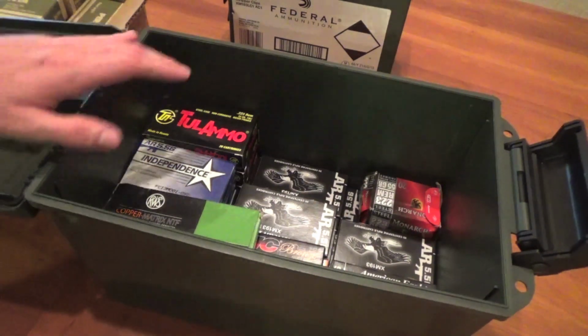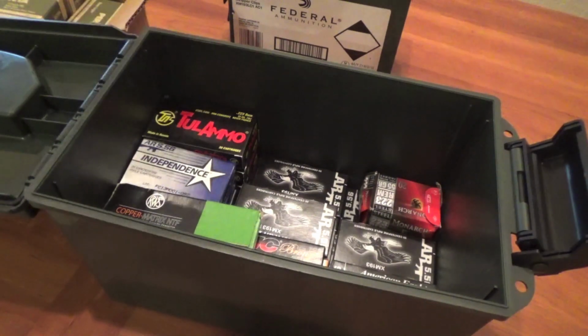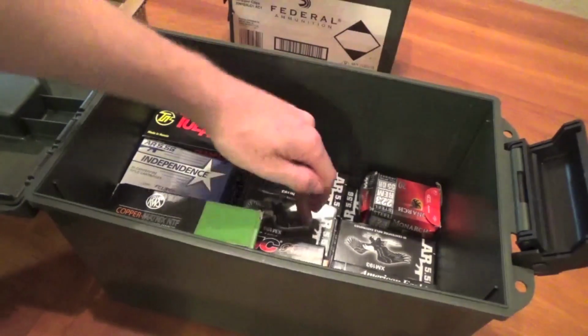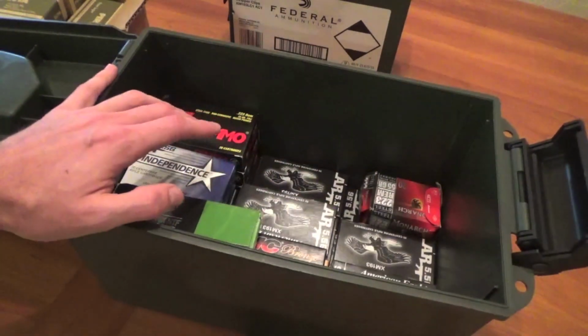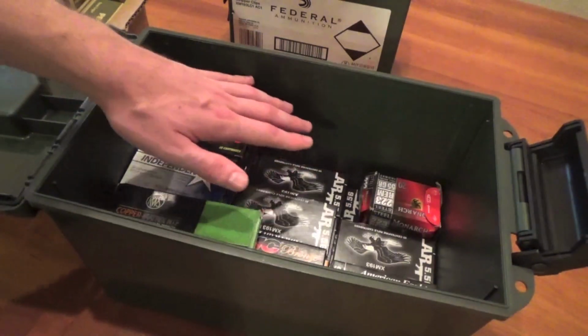So looking at some of what I've got here, you've got Tula ammo, real standard stuff. Everybody's familiar with this if you've been around for a little while. I've got this Independence AR ammo 5.56, good stuff. The American Eagle stuff here, PMC. This is just a small sampling of my 5.56 and .223 collection. I unloaded about half of this into some of my new AR-15 magazines.